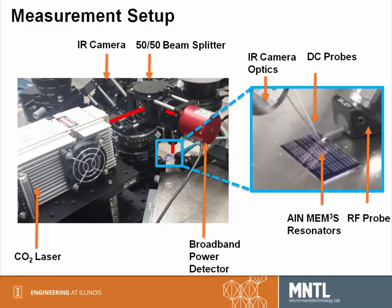We use an infrared camera to align the beam and the detector, and we illuminate the device under test using DC probes that apply current to heat the resonator. We can then apply an observation signal to measure the change in reflection coefficient via an RF probe.